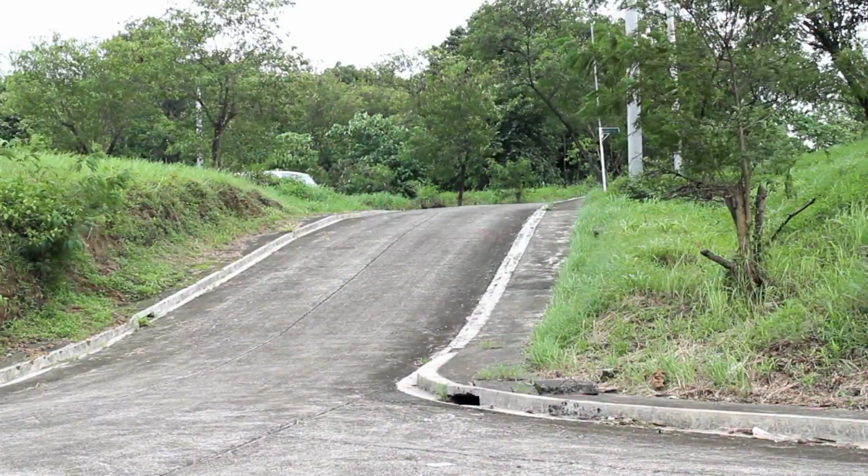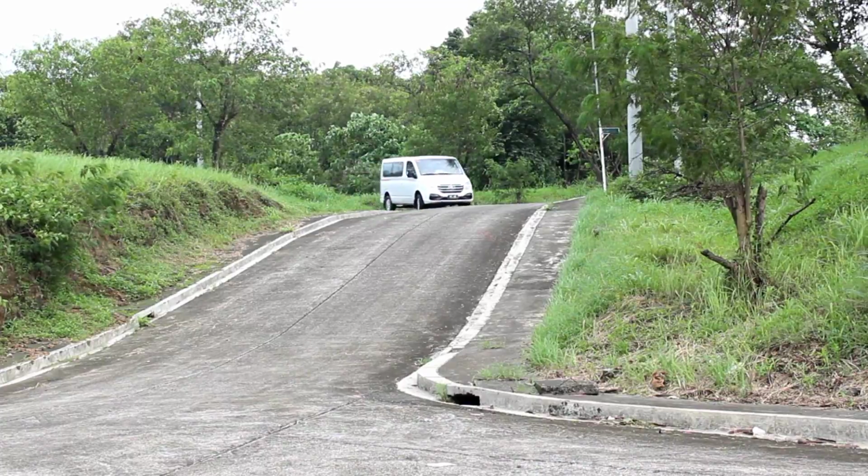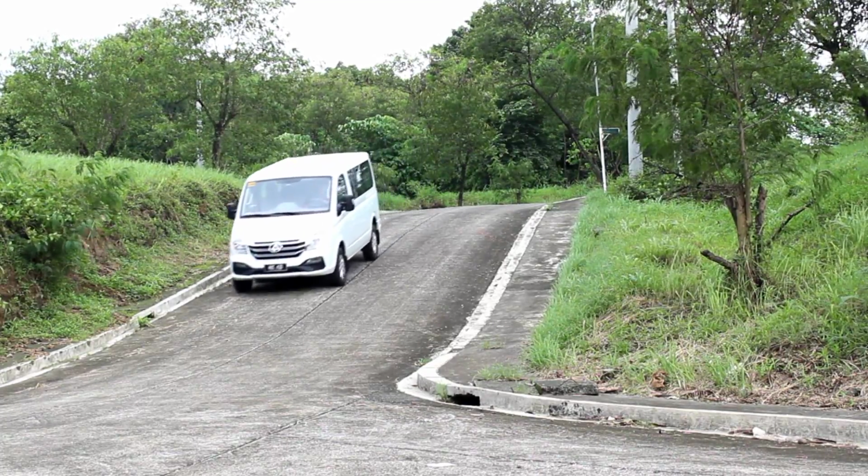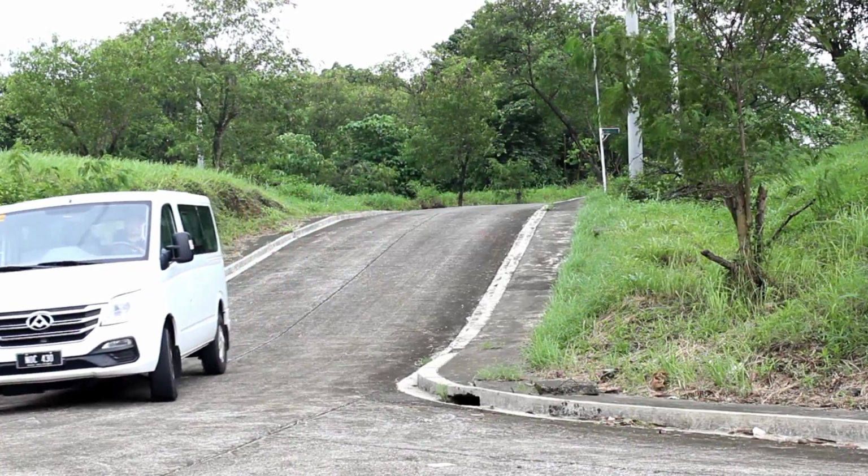As far as the driving experience is concerned, I'm not sure if most of the buyers will end up being behind the wheel of this vehicle, but in any case, driving this thing is a non-issue. I mean, it's not taxing, it's not exhausting, and it's pretty easy to drive, especially considering its size.